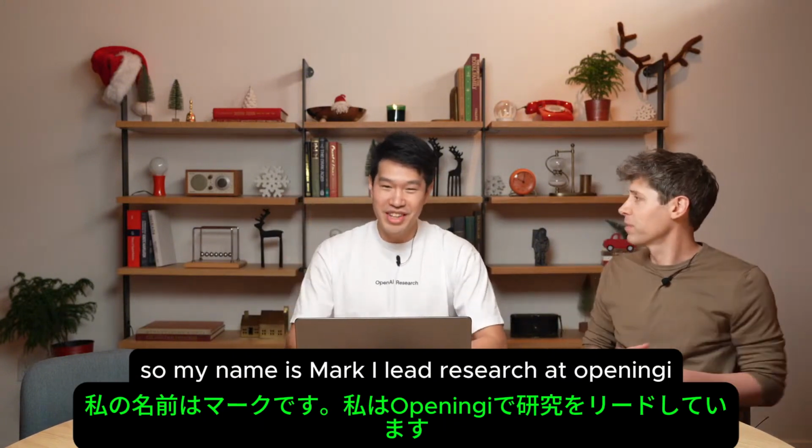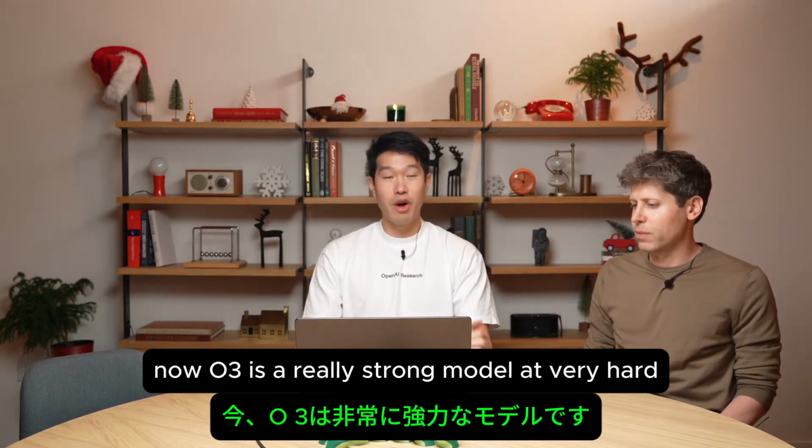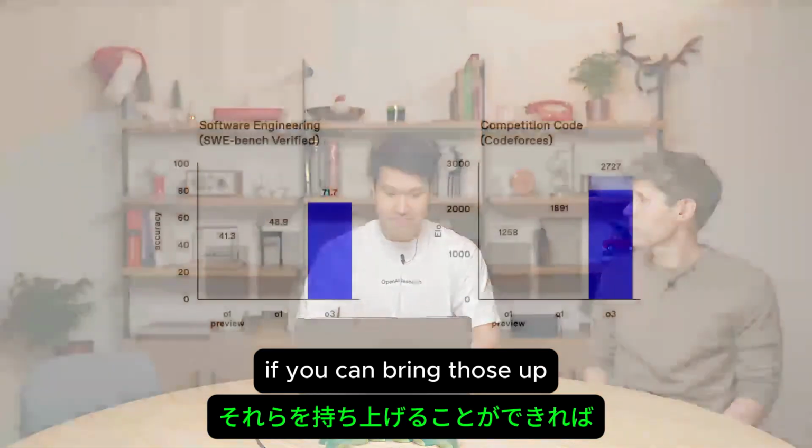So my name is Mark. I lead research at OpenAI. And I want to talk a little bit about o3's capabilities. Now, o3 is a really strong model at very hard technical benchmarks. And I want to start with coding benchmarks, if you could bring those up.